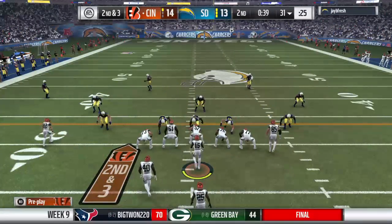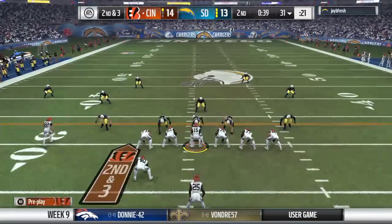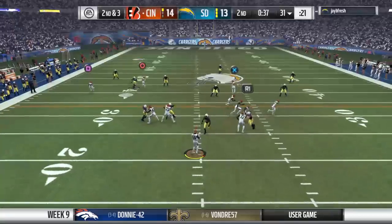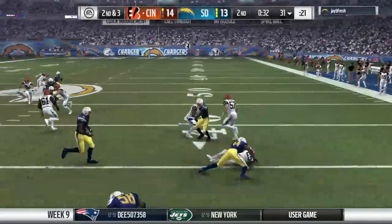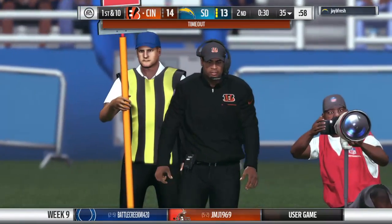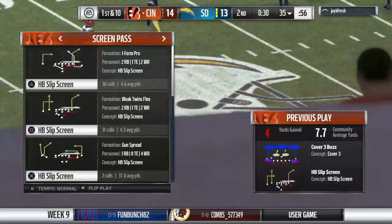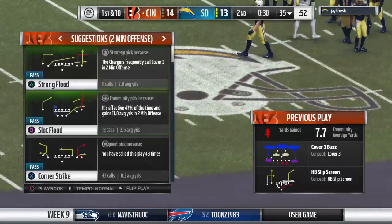And no press coverage here. They are backing off in the secondary. Back to throw here. On the screen, Bernard. And he's able to take this one up to the 35-yard line. Now hold everything here. We're going to get a timeout by the offense. And with halftime on the horizon, they'll be out of timeouts from here forward.